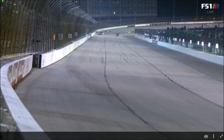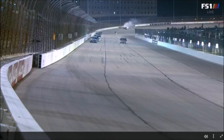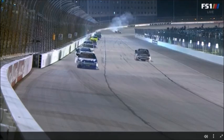Well, they get up out of the groove. It seems like that wall just sucks him in. Sure does. He did a nice job not letting that truck hit the inside wall, but still significant damage to the rear.